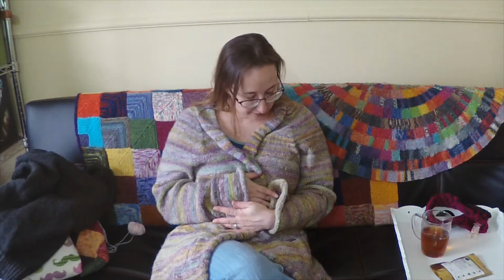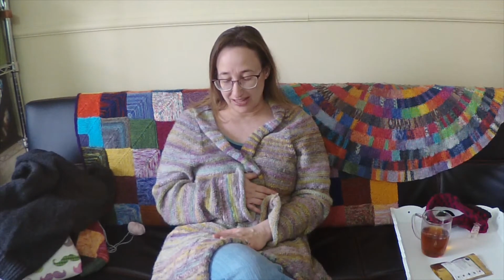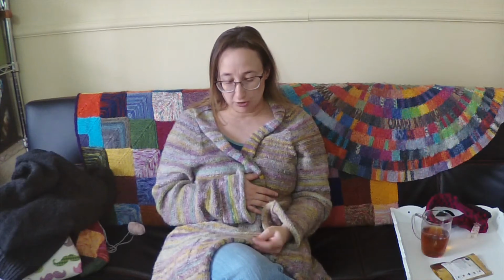This is my floating down cardigan, is what I call it. It is the Snowbird cardigan by Heidi Kermeyer, I believe. And I knit it out of handspun. It was Hello Yarn BFL in the floating down colorway. So I knit this a while ago. It is warm and oversized and cozy, and actually I think I'm going to take it off because I am super warm right now.